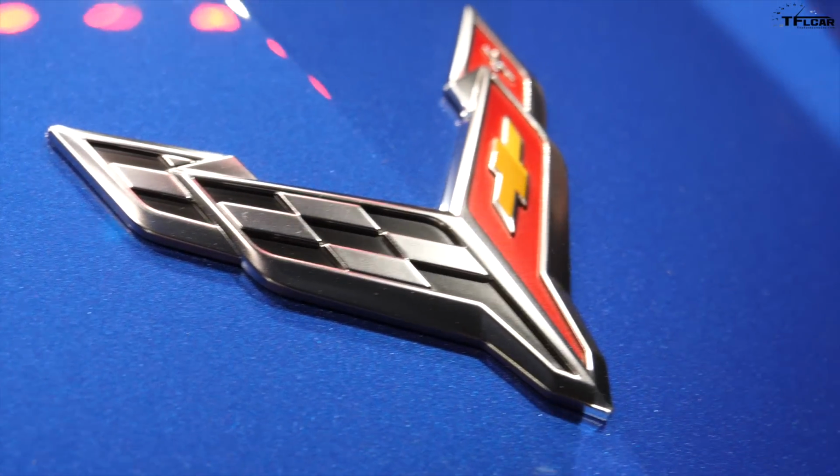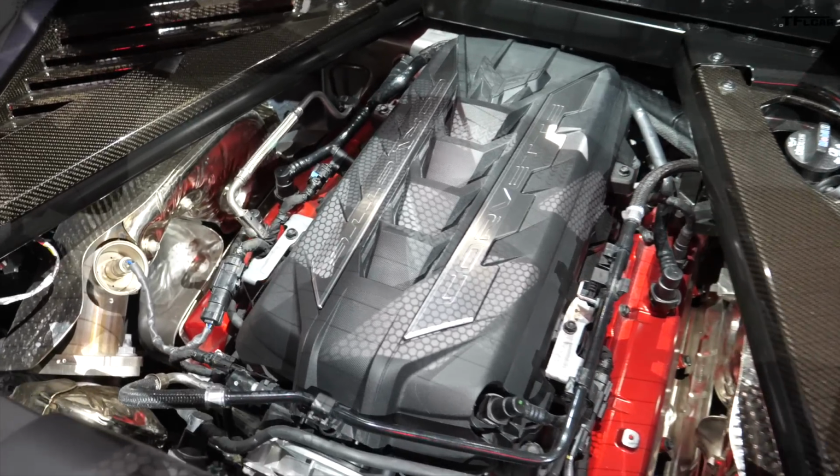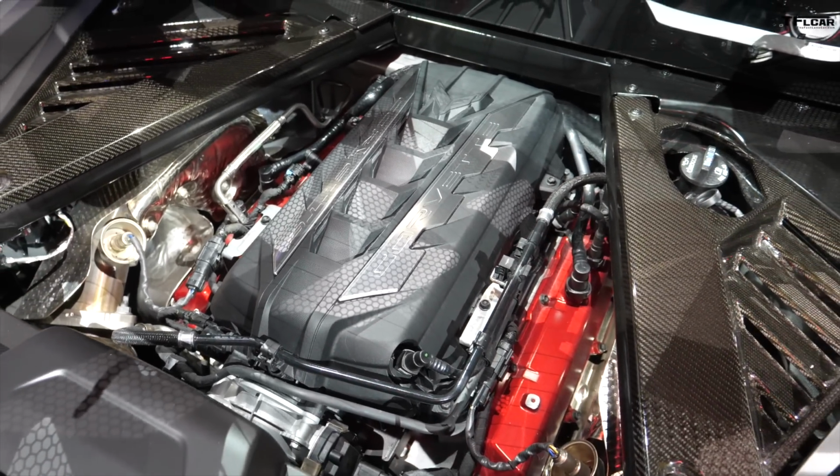From a plant manager's perspective, is it harder to build a mid-engine car versus a front-engine car? Well, I would say that we have such a large level of complexity with even our current car and our new car. It just presents different challenges. It's not maybe more difficult, they're just different.